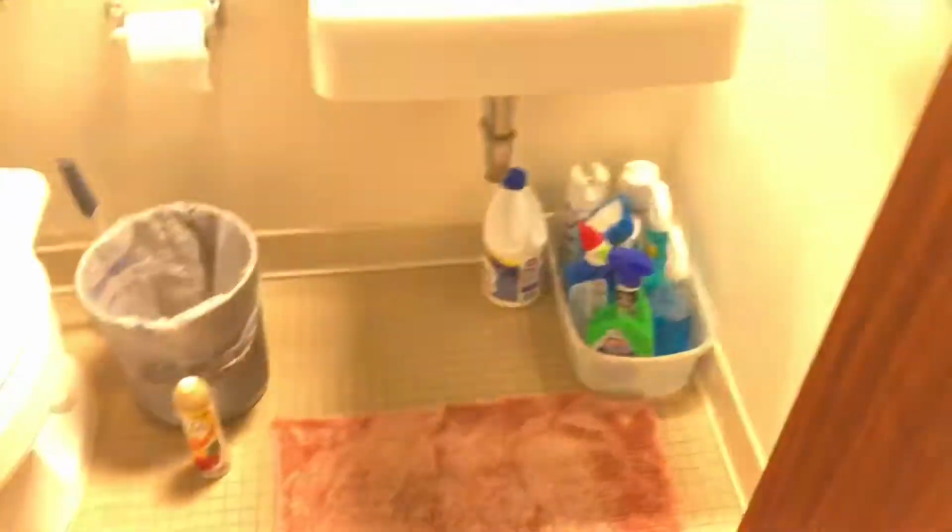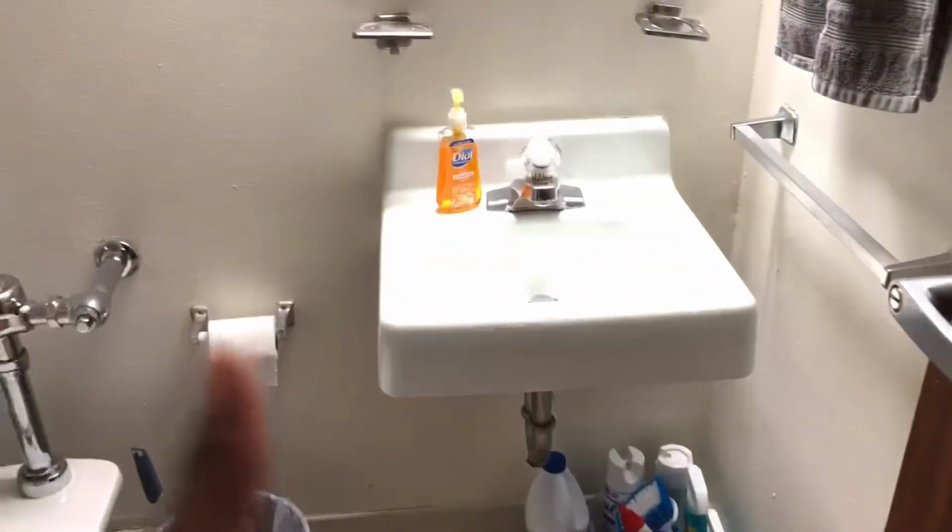We come into the bathroom. Just have my cleaning products. This stuff, towel. There's a shelf behind here. Toothpaste and all that stuff. And then on this cart, I just have, you know, hygiene products. And that's the shower curtain.